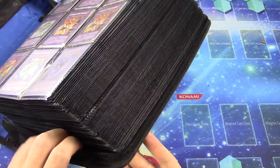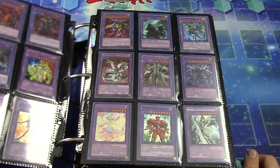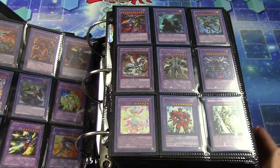I'd have been in the card game since before the card game came out. How's that possible? Well, the Game Boy games actually dropped before the card game did. So the rules were absolutely incorrect, but that game was incredibly fun. Wow.